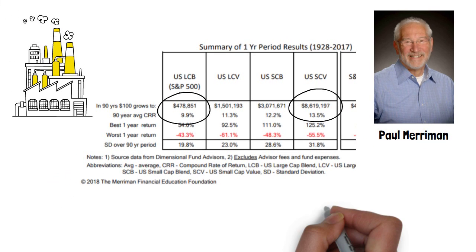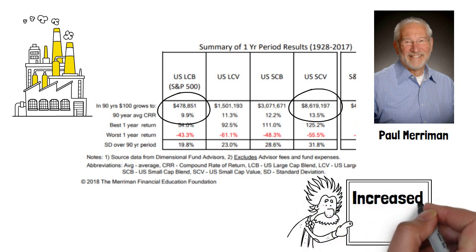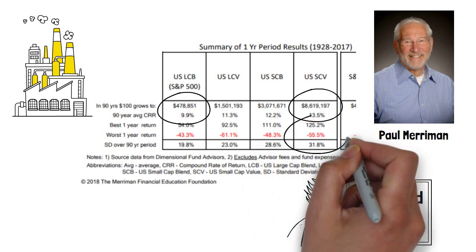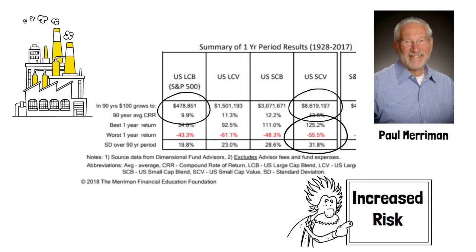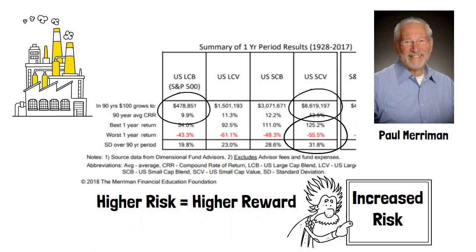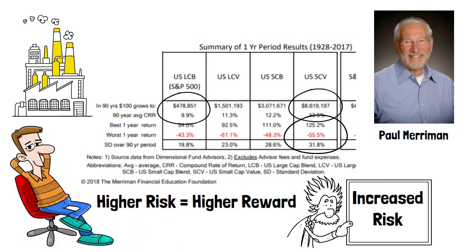However, the theory presents a reason for why this small cap value premium should continue into the future: increased risk. It's been a seriously rocky ride for small cap value, with the worst one-year return of minus 55.5% and the best one-year return of 125.2%. And this is precisely the reason that these returns are potentially available, as the small cap value area comes with higher risk and some crazy volatility. But for the patient, long-term, disciplined investor, I see this as offering some serious potential to increase returns.